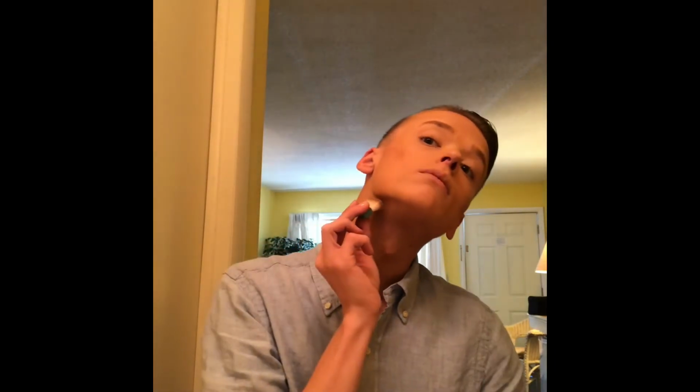Now I am going to go in with something just a little bit darker, because I do like to highlight my jawline just to make it a little bit more predominant, because why not, you know? I'm a guy. I like my jawline to be like, bam, how you doing? So I'm using my Hoola Bronzer. I'm using the little brush that it comes with, just giving it a good 1-2 swipes, maybe 3. One more time. And then I just blend downwards.